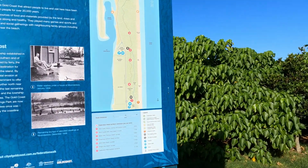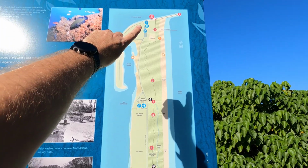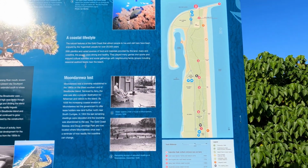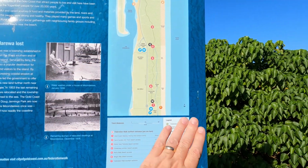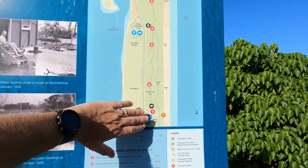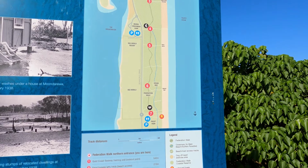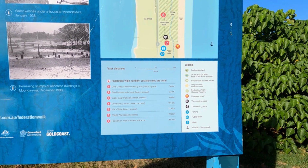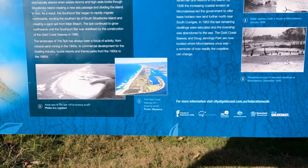And here's the walk. You can probably see up at the top here, we are up here, and the walk goes down right around the centre of the spit, really, with the Broadwater on this side and the Pacific Ocean on this side, all the way. This here is SeaWorld Drive. This is the main drive that you come up in the parking areas, and there are a few little places along the way to stop, and an aerial picture.